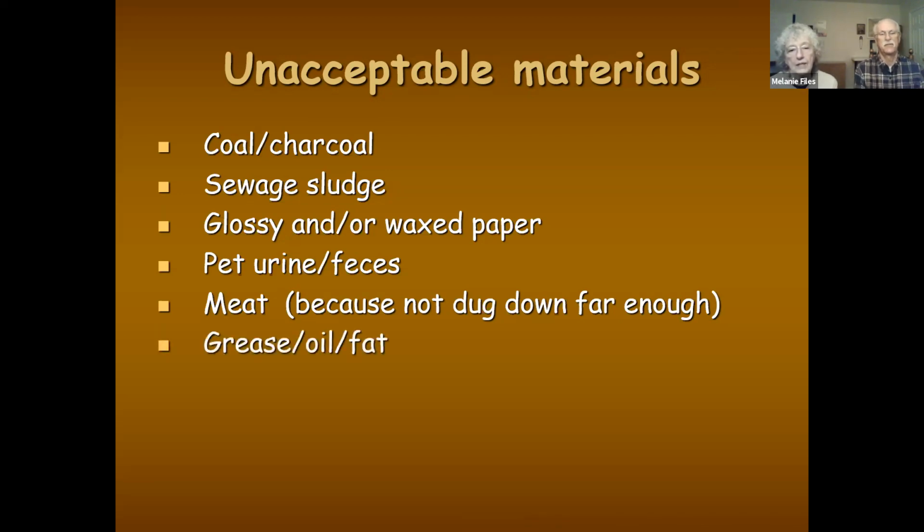Grease, oil, and fat, these can also be done in my blender in small amounts. But for the most part, if you feel uncomfortable with any of these, don't do it. That's the thing. Human waste, it's called humanure, and there are places that use this. We don't in our country, but people do use this because it's a high nitrogenous material and it can be composted.